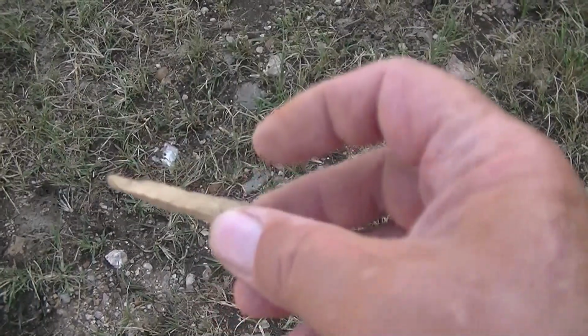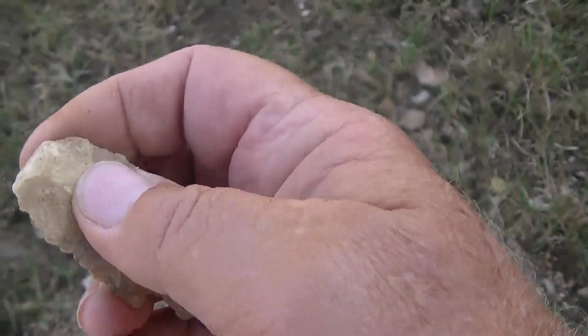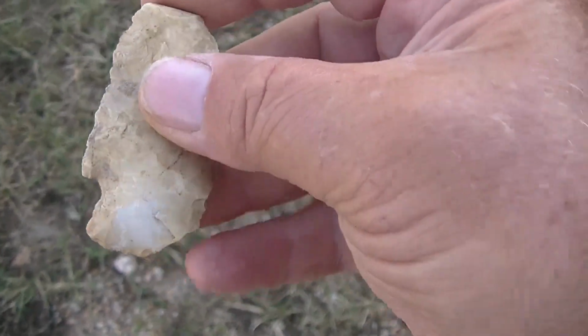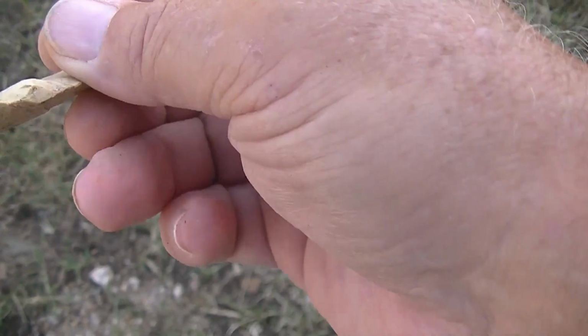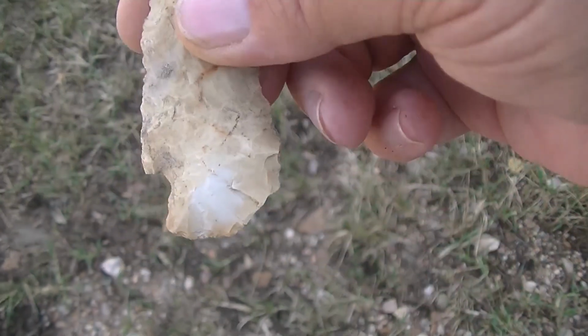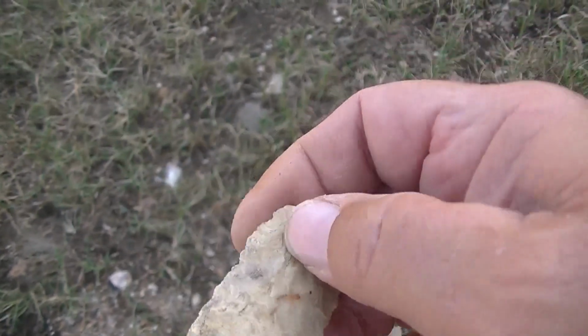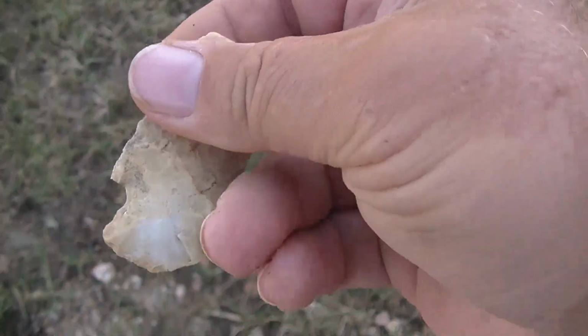Oh, look at that thin. Oh my gosh. It's busted on the end. It never had a notch, or it's a right side notch, I'm pretty sure. No, maybe not. No, it's got too much. Boy, that thing is thin though. Look at that. So there's a good start right there.